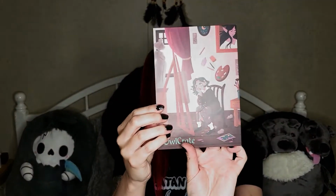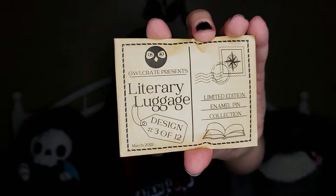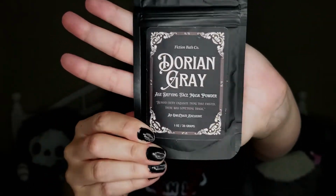So let's see. It looks like we have our little spoiler warning card, which is cute. We always get a little enamel pin in this little package, which I find adorable. It looks like we got a Dorian Gray age-defying face mask powder. Oh, that's pretty cool, because I thought this was tea. Looking at this, I really thought this was tea. That's awesome. Oh, it's vegan. You know, I go fancy. I go for the vegan products. So that's really cool. Already in love.